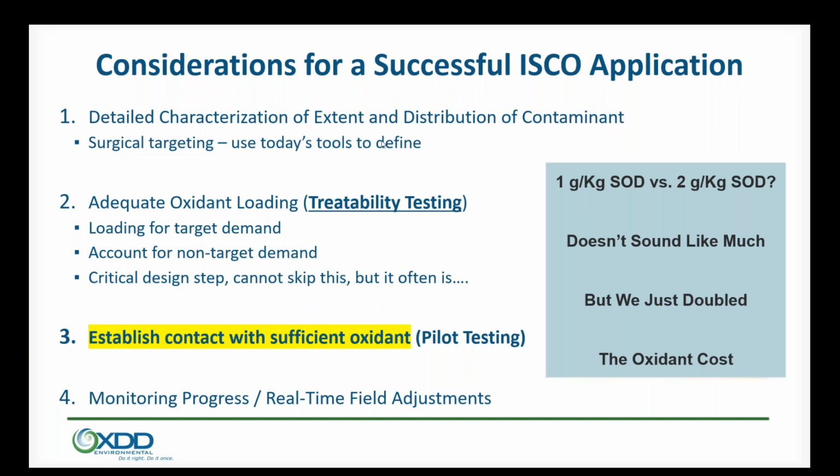And again, that's a cost, but it's so important to getting the result that you want. Adequate oxidant loading, we've already talked about. Treatability testing kind of answers that question. Establishing contact is where your pilot testing comes in, and making sure that it actually performs and you can get the injection parameters that you need to get suitable treatment. So those are your steps.